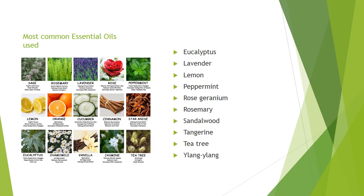Some of the most common therapeutic uses of the essential oils would be eucalyptus, which is widely used for respiratory congestion, and it helps bring comfort when experiencing loss and grief. This oil also is used during periods of physical and mental fatigue and exhaustion.